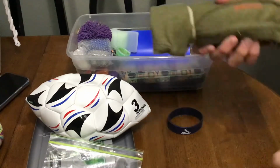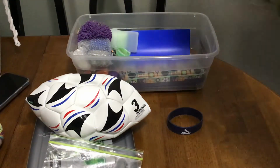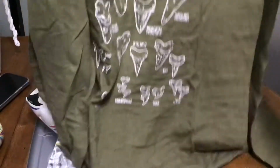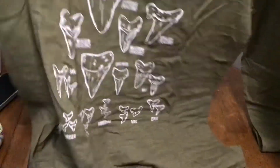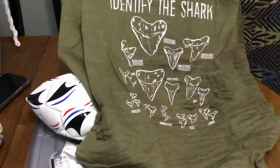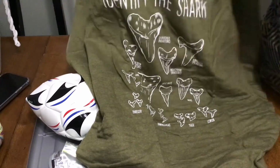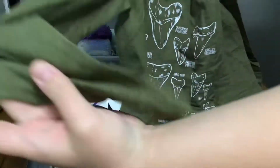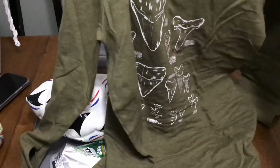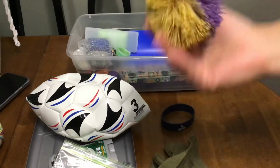I found this at Target on clearance for a few bucks. It is a boy's extra large 16, so definitely more for the 10 to 14-year-old. It is long sleeve, as you can see, and it just says identify the shark. It gives the shark teeth that you want to see. So obviously for a boy, he can grow into it, or if he is a 14-year-old, just depends. But that way it's kind of cool, and no matter what climate he's in, he can appreciate this. So love that.